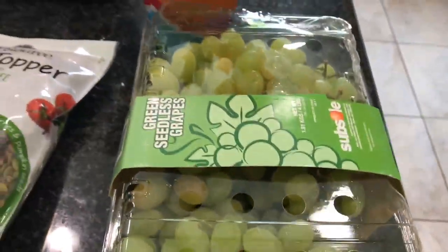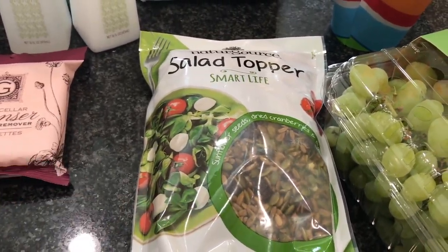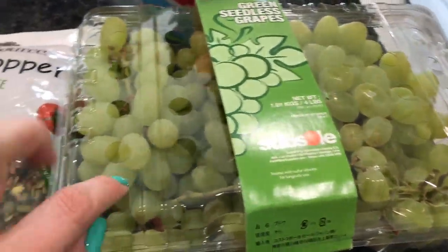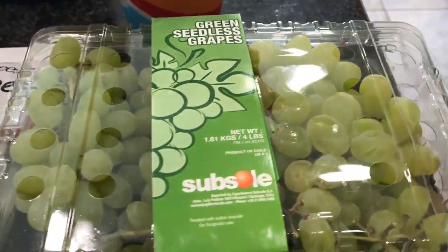And then I did pick up a big thing of grapes. I want to say off the top of my head, since I don't have the receipt, I believe this was $6.99 or $5.99, and I believe these were $8.99 for these green grapes at Costco. So that is what I got.